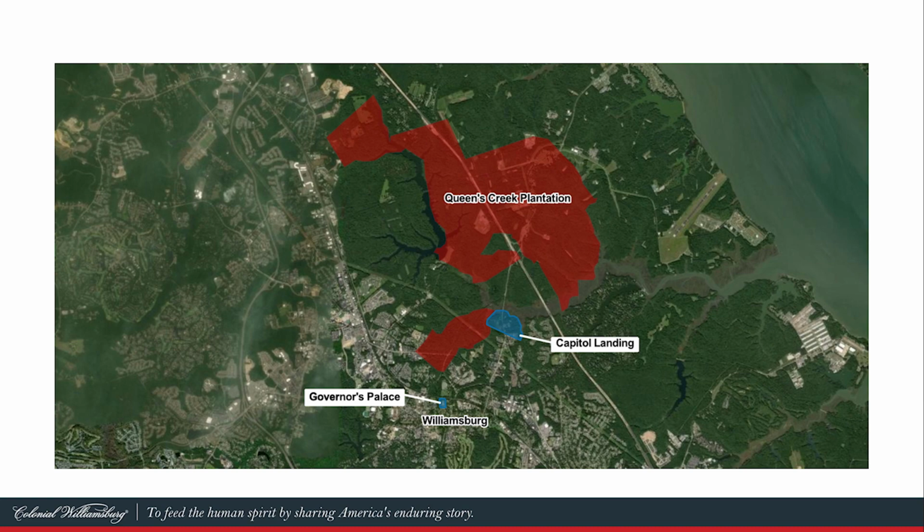Anne Moody and her husband, Matthew, ran an ordinary at Capitol Landing that John Custis regularly patronized when he was traveling between his home in Williamsburg and his large tobacco plantation along the York River north of town called Queens Creek. While the Moodys' relationship with Custis was initially contentious, by the end of John's life they had become close enough that Custis left Anne an allowance of £5 annually in his will.